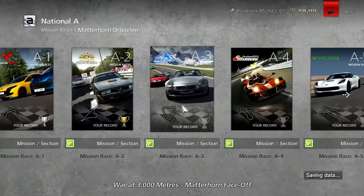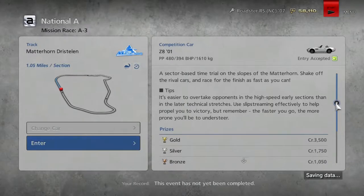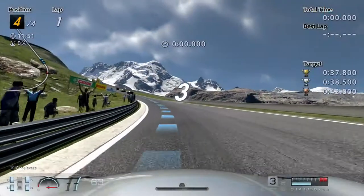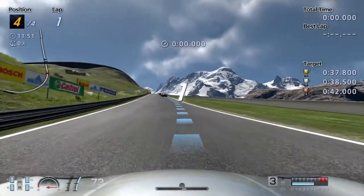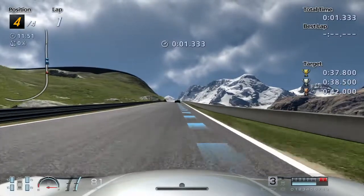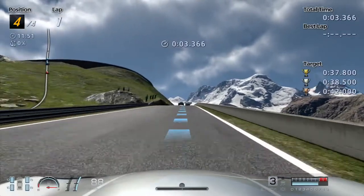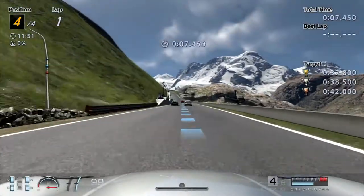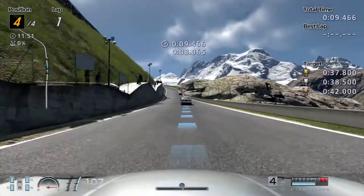The next challenge. Back to menu. Challenge number 3 is going to be around Matterhorn. We are looking for a 37.8 in a BMW Z8. Okay. Right, let's do this. 37.8 seconds. And we have 3 cars ahead of us. Because it's convertible, it's a bonnet camera. Okay, fair enough.